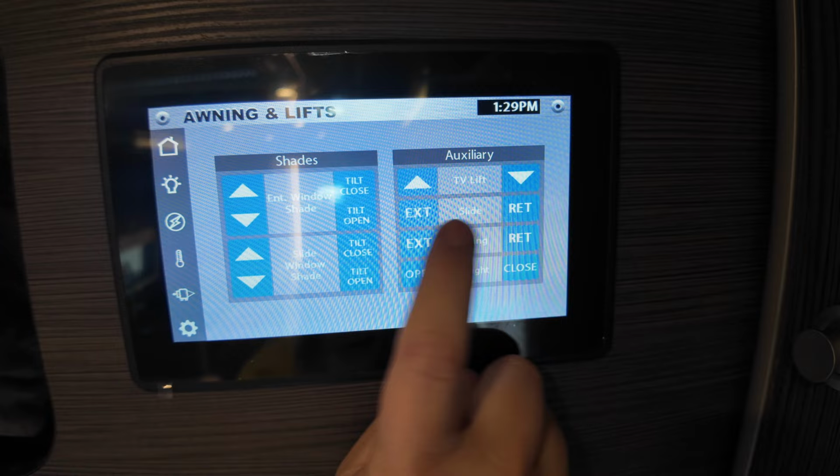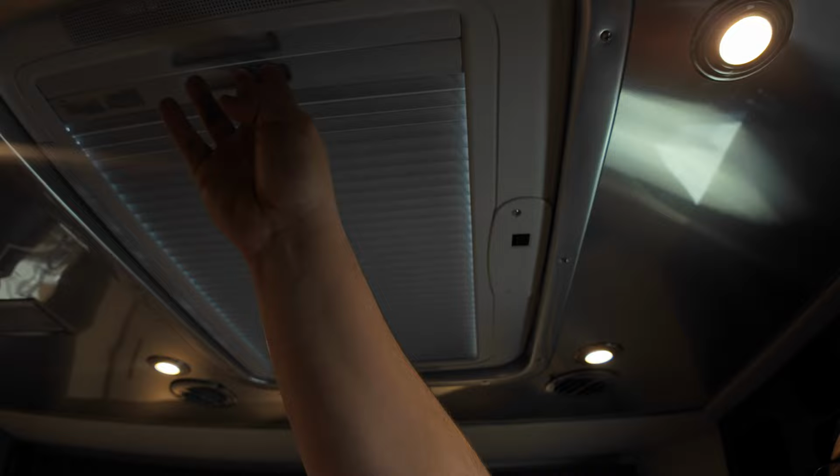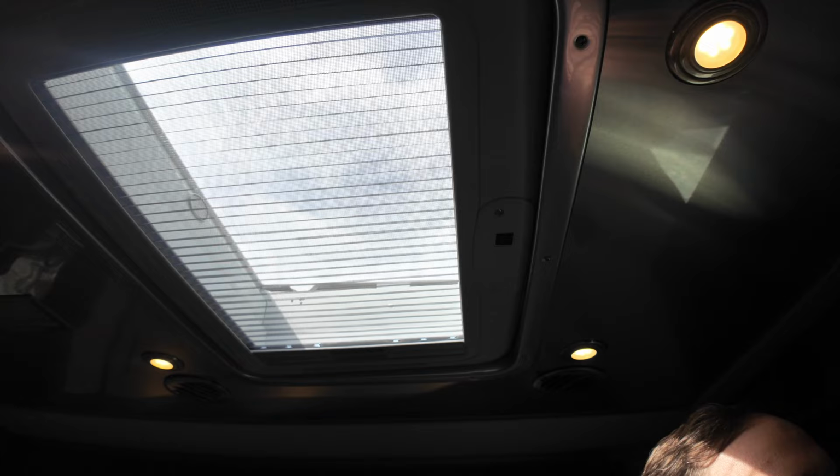And of course, we can open the skylight, which is right above us, because this does have a huge skylight, which is going to be terrible for the camera. But we have a dark shade, night shade, and then we also have a kind of day shade, but will allow you to open it and keep the bugs out.